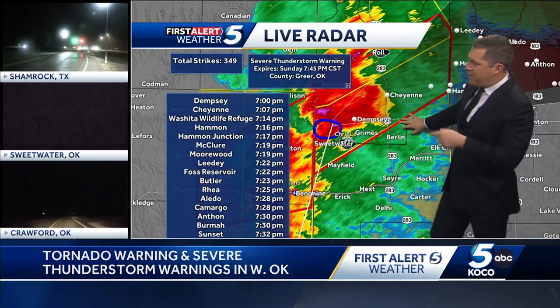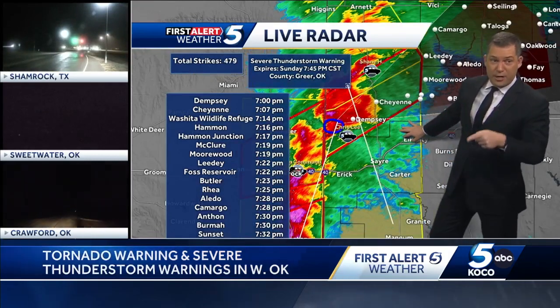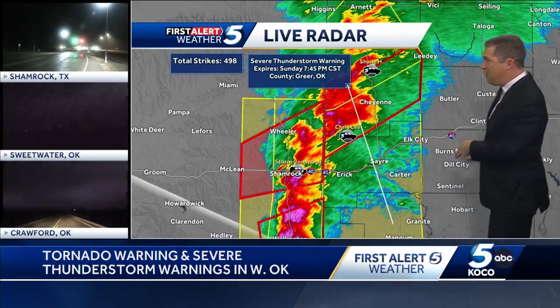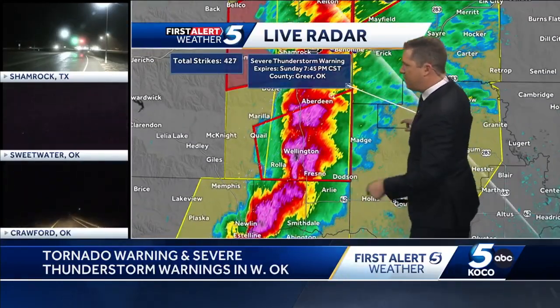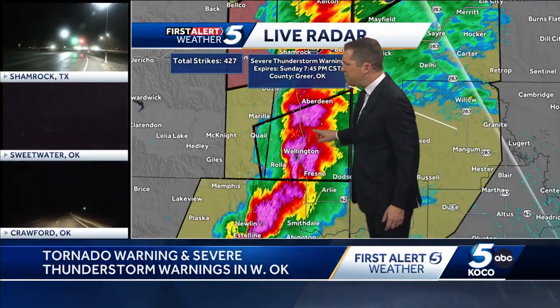And I want to jump down the line here to the southern flank, because if you're watching in Oklahoma City right now and you're saying, what do I need to know? What's coming in my direction? These storms right here. And so this is going to be the next line here.